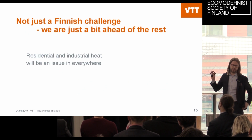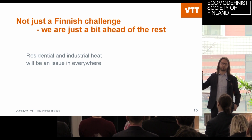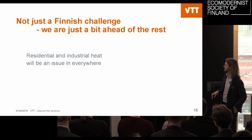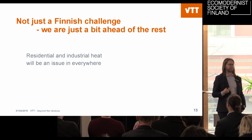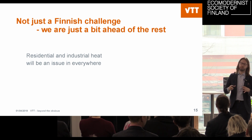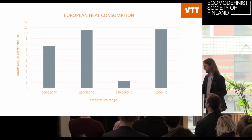This is not just a Finnish challenge. We are just a bit ahead of the rest because our electricity production is already quite clean. Residential and industrial heat will be an issue everywhere. They are just not talking about it. So also the issue with the heat is that it needs to be produced locally, and there are also different temperatures that are needed. You cannot heat your home with the temperature you use to melt steel, I hope.